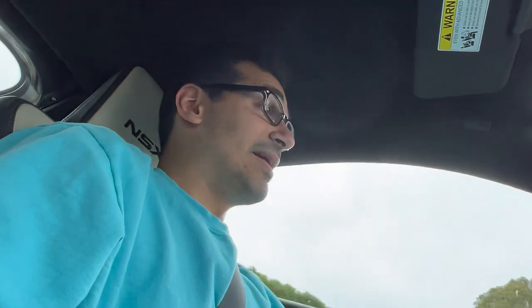But man, when this thing is in full performance mode with Sport Plus and your launch control, we'll launch here real quick. It is amazing. It has cruise control. It doesn't have adaptive cruise control. You could tell the architecture, the tech that comes with it, is from an older time period, but you really don't get it for that.